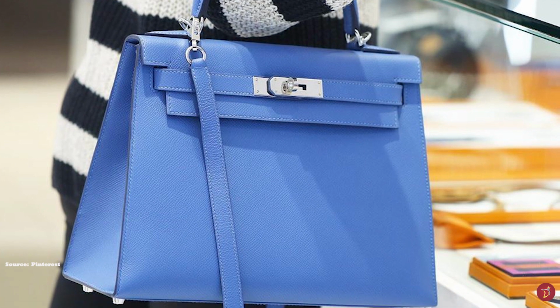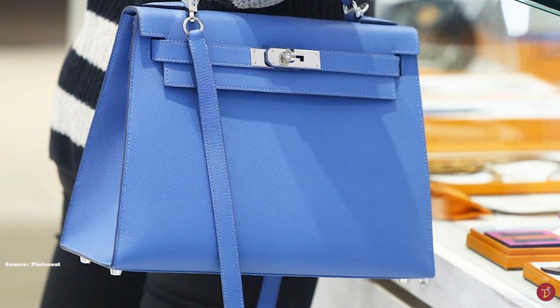With prices starting from about £6,500, the Hermes Kelly bag is the epitome of true class and elegance.